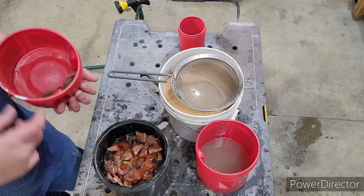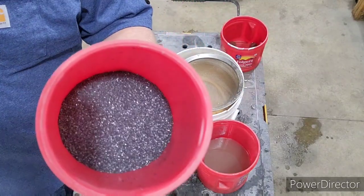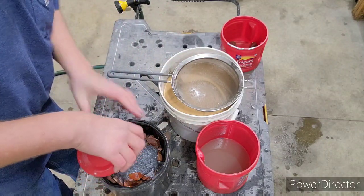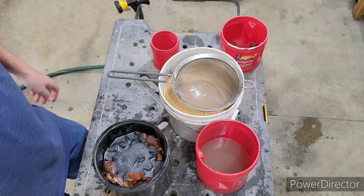Alright. There's our water in our box. And we've got 14 tablespoons of the 46/70 silicon carbide. We'll get that back on the tumbler, and we'll get it rolling for another week and see how things look next week.